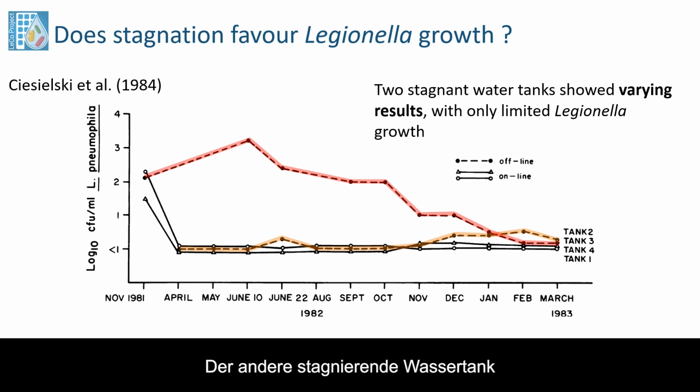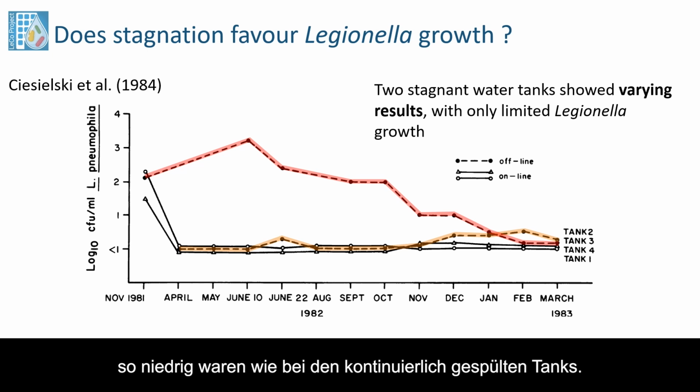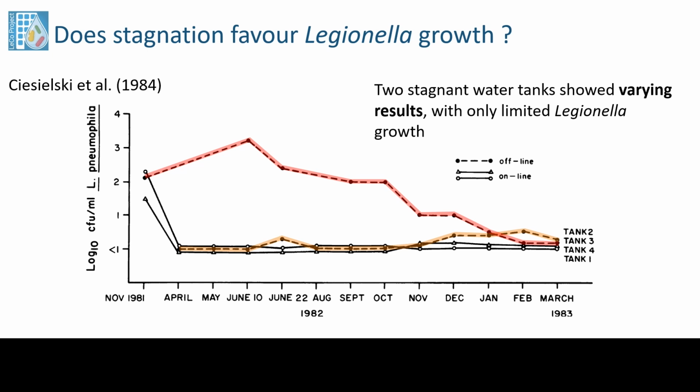bit. The other stagnant water tank started with particularly high concentrations of Legionella pneumophila, which increased during the first 2 or 3 months of stagnation, but then decreased during the remaining period of stagnation until the concentrations were more or less as low as the water tanks that were continuously flushed.